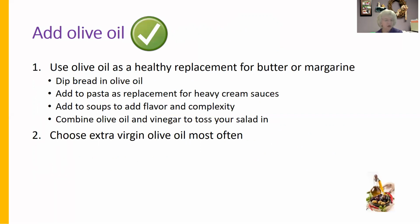Choose extra virgin olive oil most often, but remember, like I mentioned earlier, these healthy fats replace less healthy fats, and we need to consider the total amount of fat we get each day and balance it out. Think of it as using olive oil as your main source of fat and other fats as occasional sources of fat.